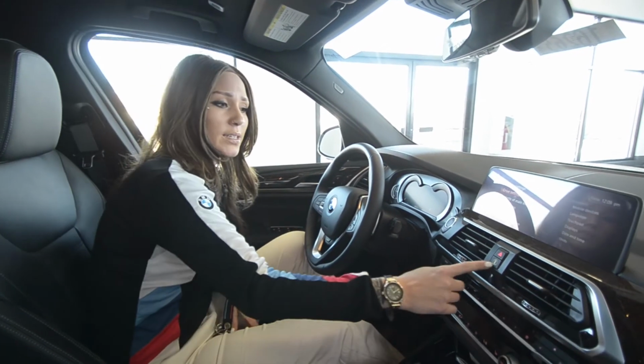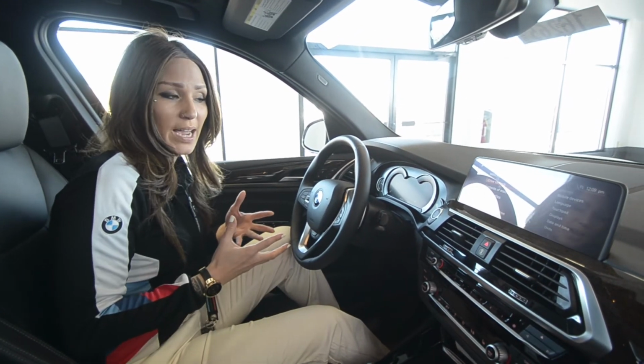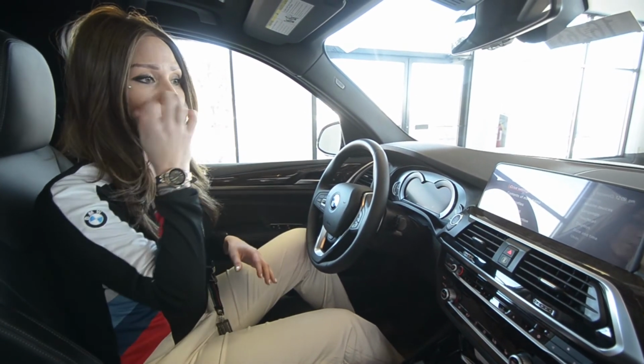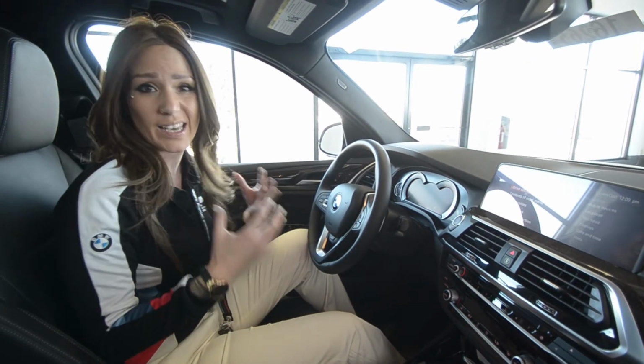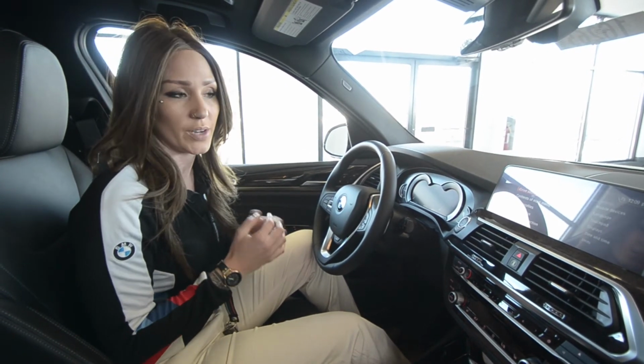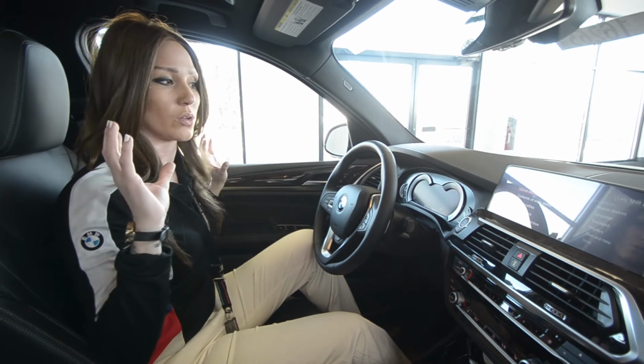And then some safety things I'd like to go over. It has lane departure warning, blind spot detection, you have your parking assistant. All those features are awesome to have if you're a safety driver, especially if you've got a family, kids, all that stuff. We always just like to be very protected and very cautious. So you've got your cameras all around.